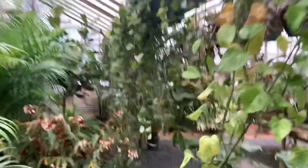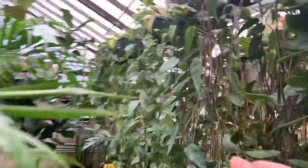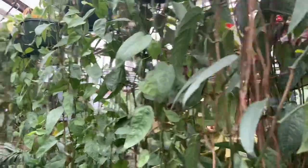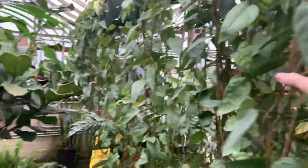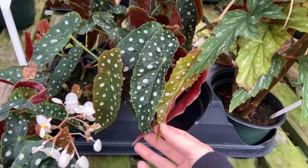Oh, here's another Scindapsus that I've been wanting. They've been selling these in Lowe's. But look at that for that price. $30. Cebu Blue. It's amazing how much more beautiful they can be when you find them in a greenhouse in conditions that they really love. Oh, this is one that I've been wanting.